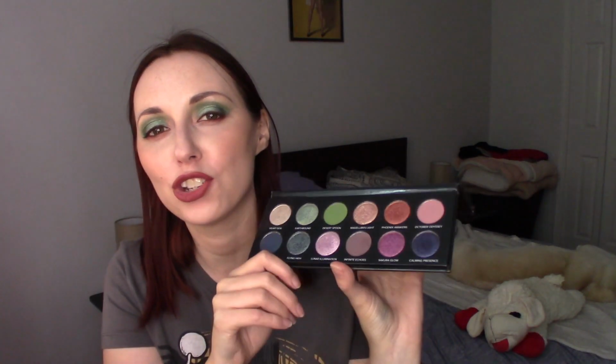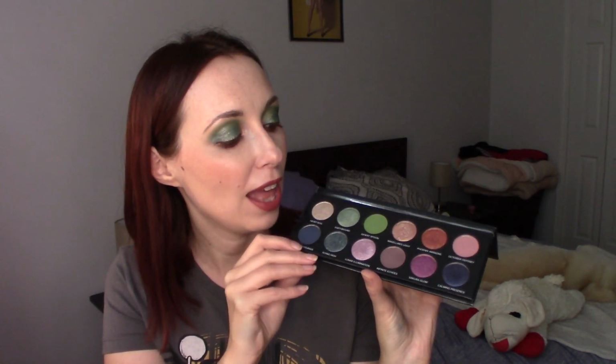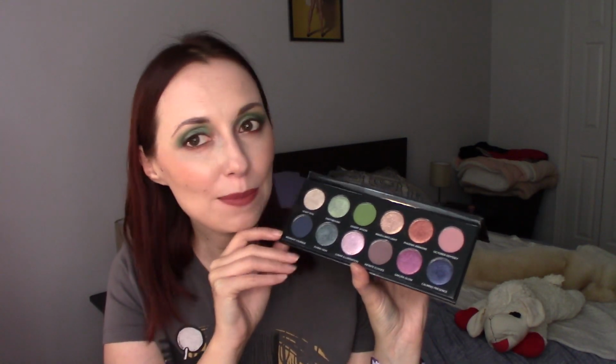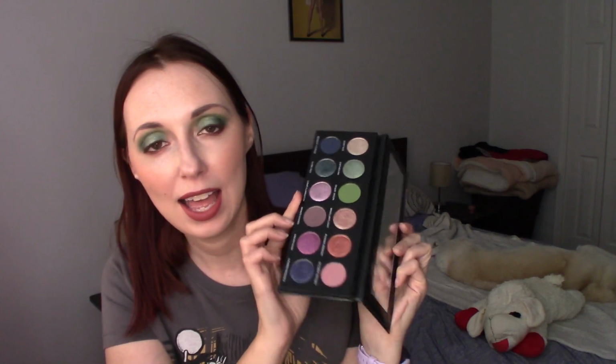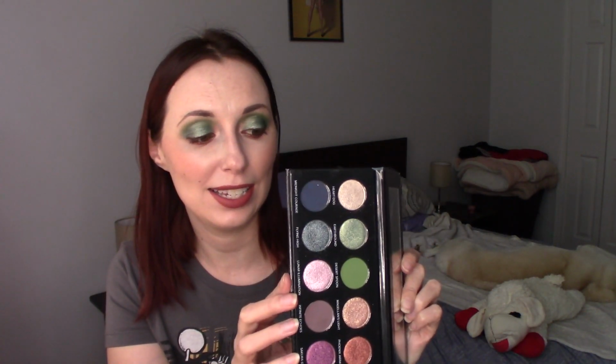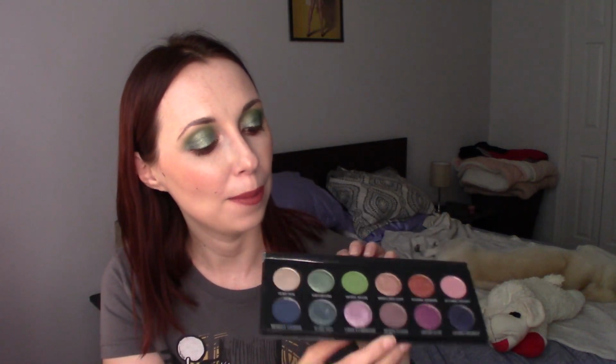And yeah, this is a little more muted than the rest of the palettes have been, but the shimmers in them are just so reflective and beautiful. And yeah, this palette makes me feel like a warm hug on a cool fall day. So this is fantastic. Highly recommend this. This is probably my favorite of the three that she put out, actually. But yes, this is On the Horizon.